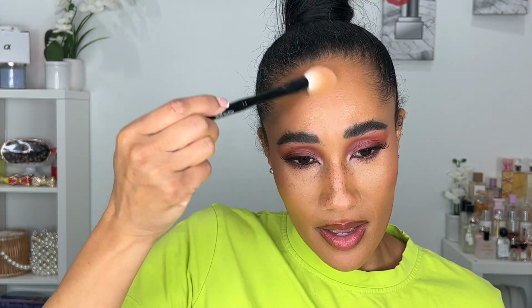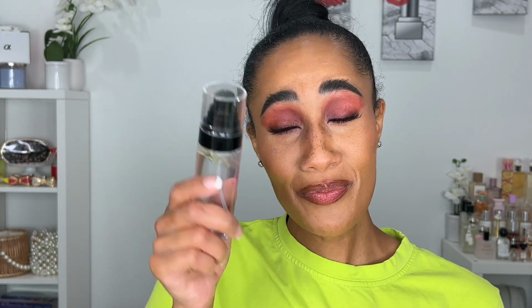And I'm going in with Danessa Myricks Evolution Powder, shade 01. I'm using a Wayne Goss 03 brush and just doing a light dusting. And I mean, I think we are good to go. Let me just freshen up like I would, Assured Cherie Beauty. This is her Beauty Water Fix-It Spray.